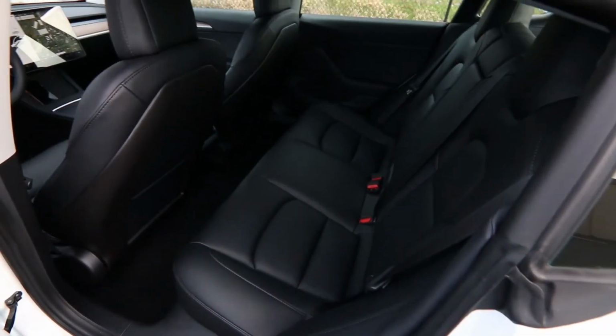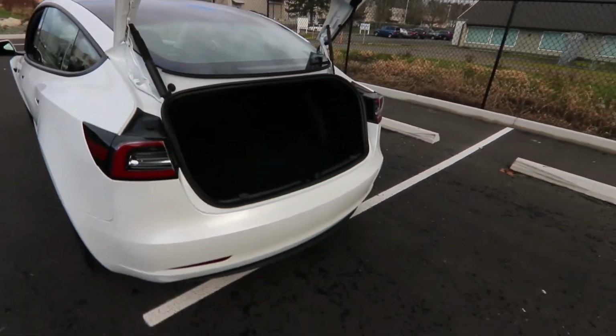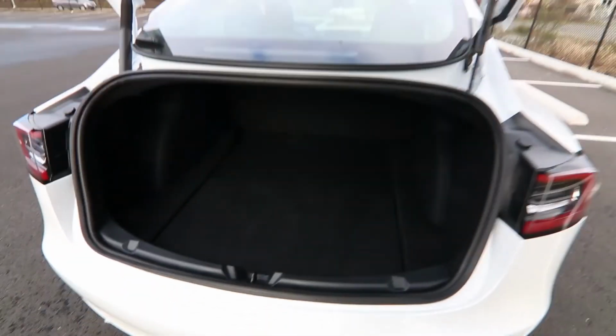With Tesla, the way they design these vehicles, basically it's like a computer on wheels. It's just like your phone. Your iPhone or Android is constantly getting features and improvements.